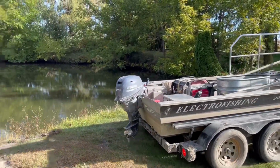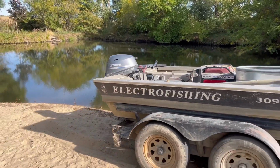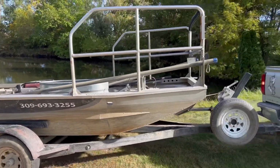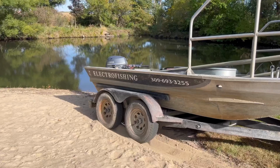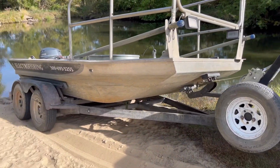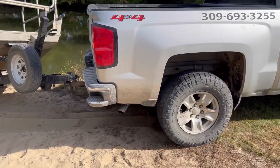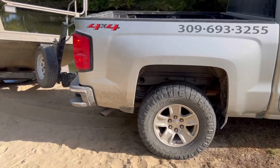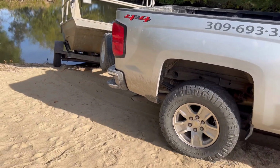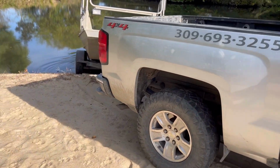We're at an Iowa half-acre farm pond, kind of getting creative on getting the boat in. There's a big lip, big drop off, but we got this beach, which will bury the truck on the beach, but the boat itself should go in, and hopefully we don't have to get too far in the sand. Come on back. Yeah, we'll have to probably winch out.